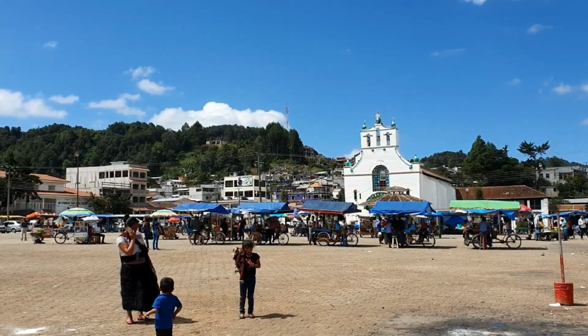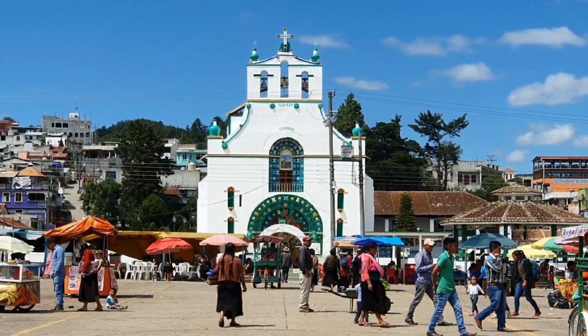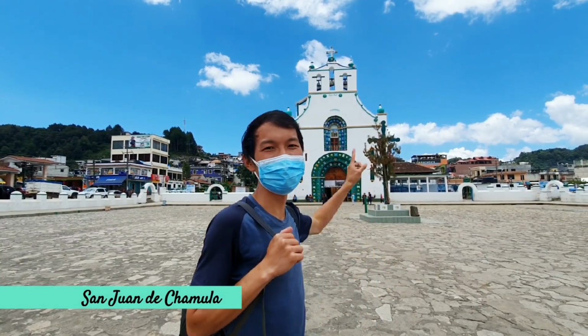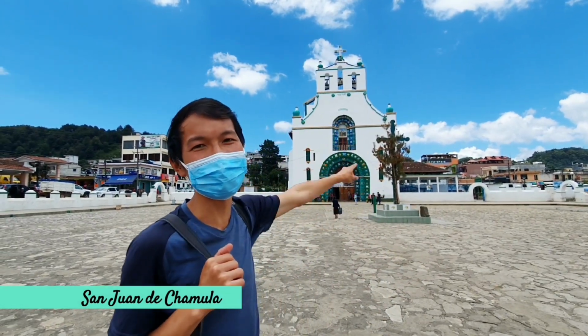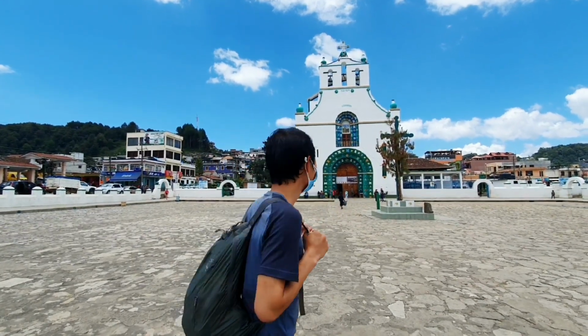A visit to San Cristóbal de Las Casas is not complete without visiting some of the Mayan villages around it. And this one, San Juan Chamula, is very famous, especially because of that church. It is said that it blends the Mayan tradition with Christianity. So we're gonna check it out.